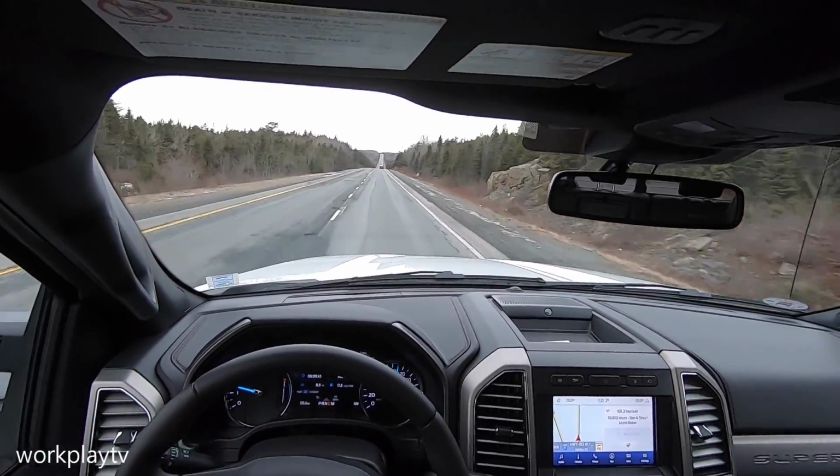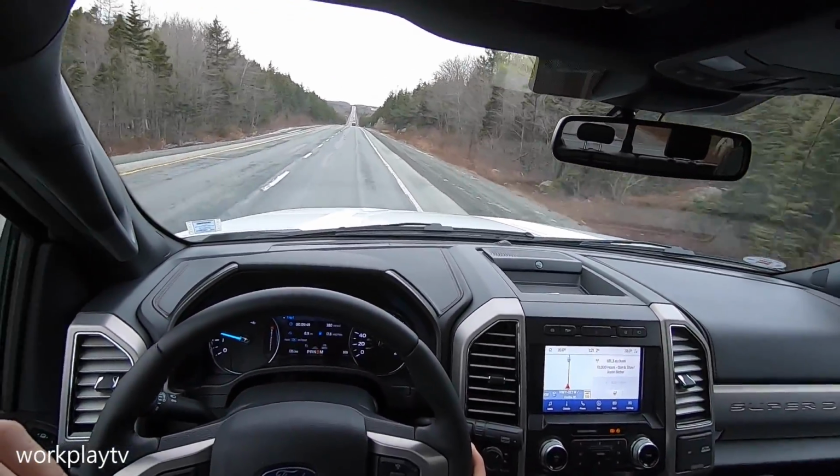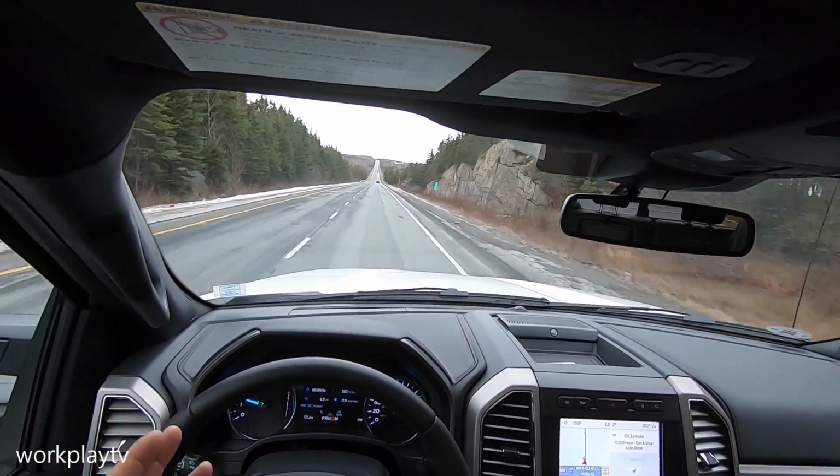There were a couple of those gears where it did sort of seem like it lost the power, and then bang, when the gear grabbed, it just hit. Okay, let's hit these bumps.